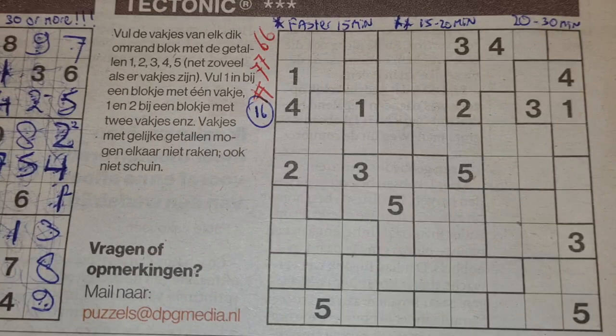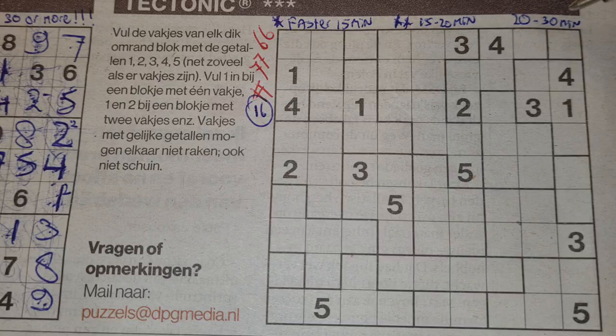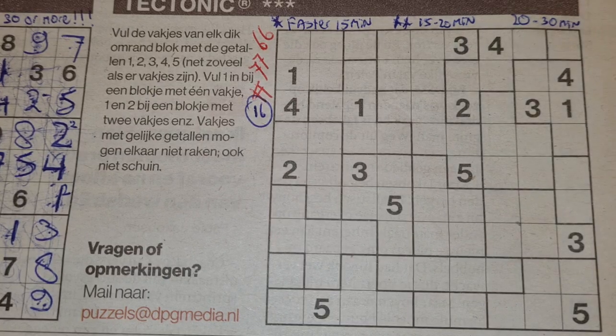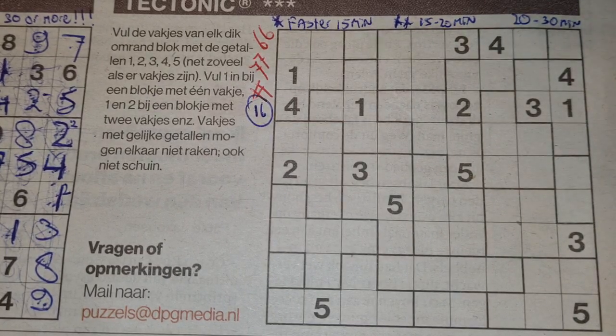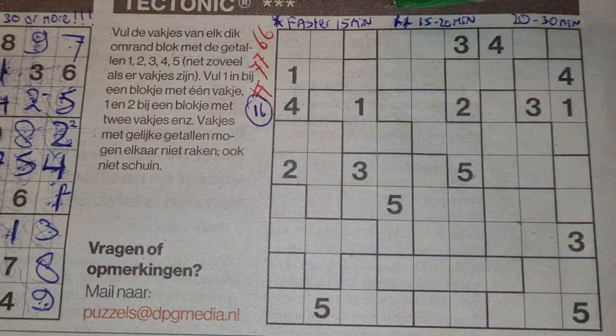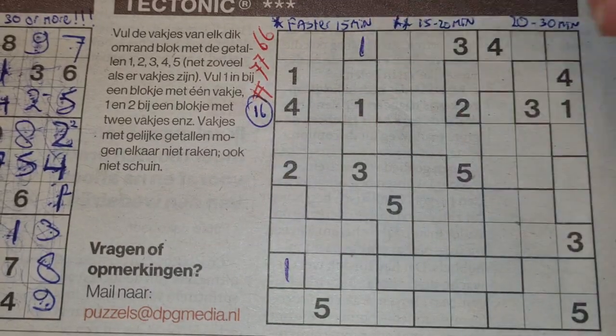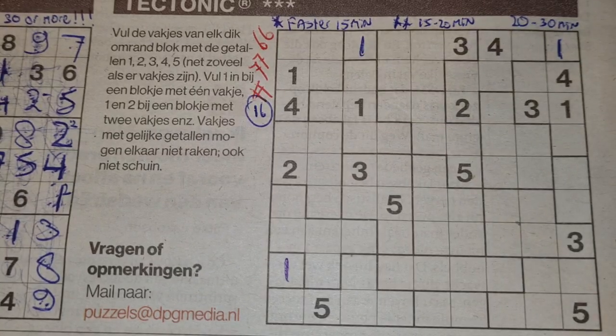1 minute and 40 seconds already passed. First question to you. Can we see here the single box? Because the single box is always a 1. Here's a single box, there's a single box, and here a single box. Always a 1.